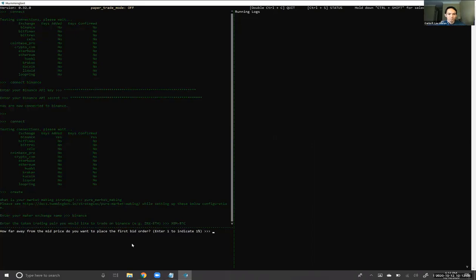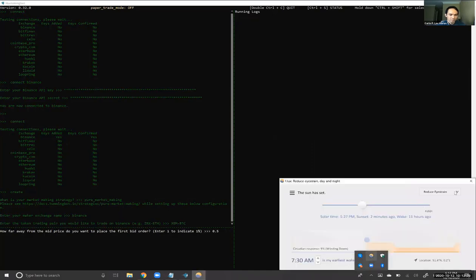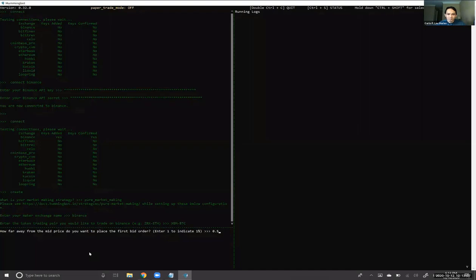So in this case, for demonstration purposes, we could just enter some spread. We could try, say, 0.5. Correct. So what that means is the mid price is calculated from the order book, and here it will set your bid price as 0.5% lower than the mid price reference. Yep, then you can just click enter now.